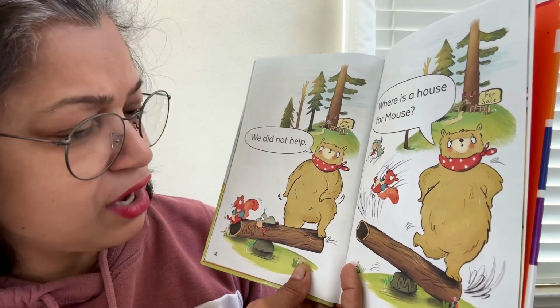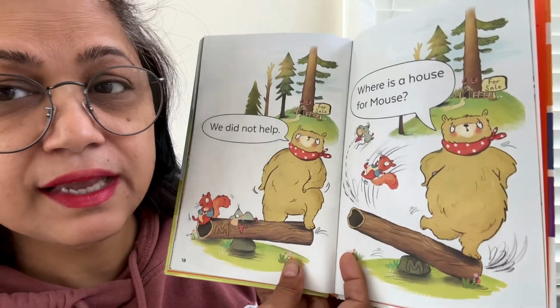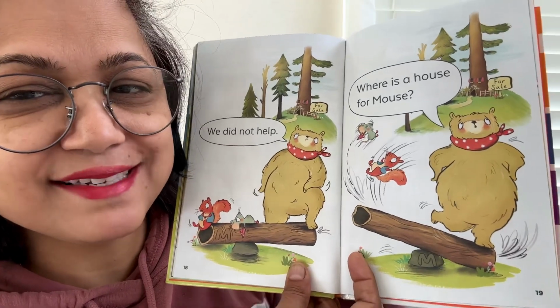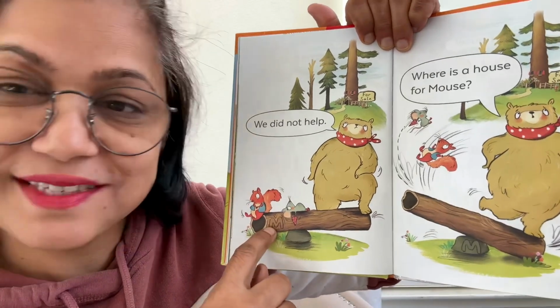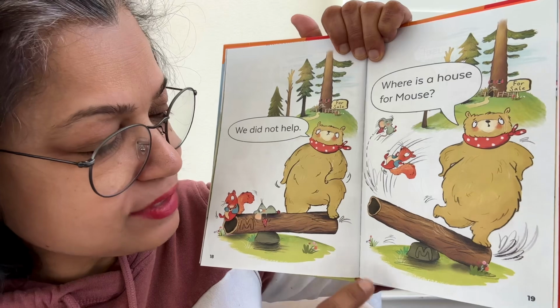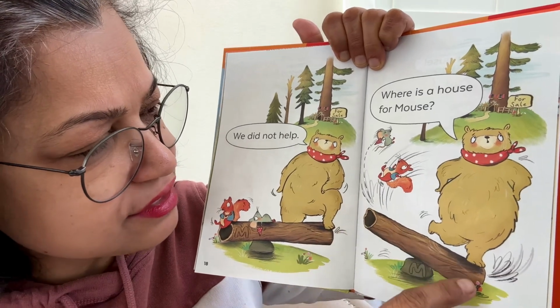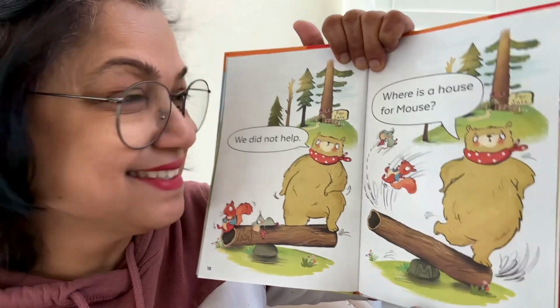I'm having a hard time finding one. Can you guys see? Maybe at the bottom of the page somewhere. Can you guys spot it? Oops, there is one right here on the log. So is there one on the log there? There is no one on the log, but I see one on the rock.